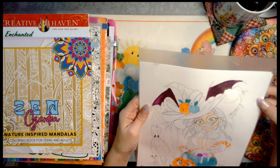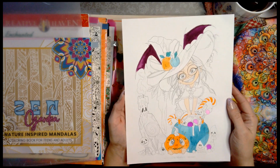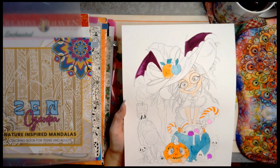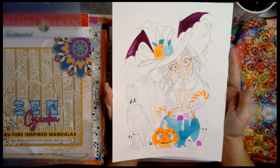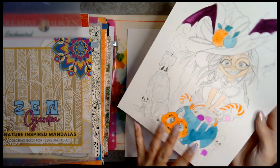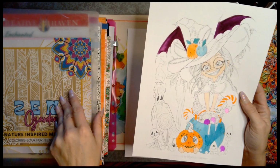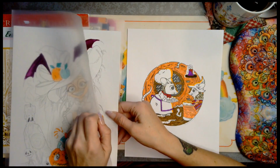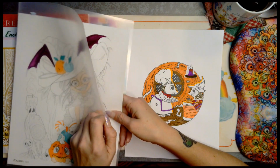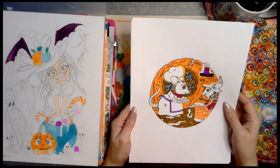And then I have these PDFs as WIPs. I have this one. This one's called Candyland from Mystic Art Mirrors. And this is a buddy with Tally, and she's already done. So I need to get this one done so that we can share it. It's so cute. I'm using Zig Real Clean Color watercolor brushes. I always have to think about what the name is. So I'm going to do that.